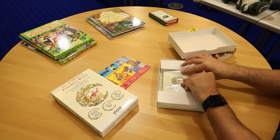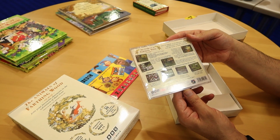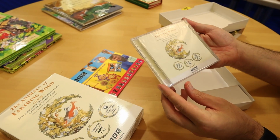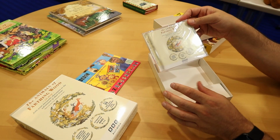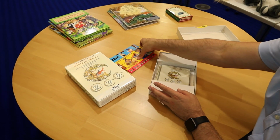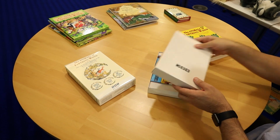Still here in its wrapper. You can see, just trust the BBC to make learning so much fun. And it included over 20 mini video documentaries as well about animals and habitats and so on.